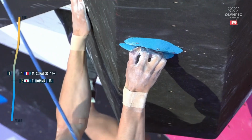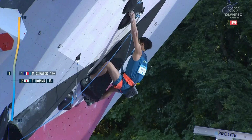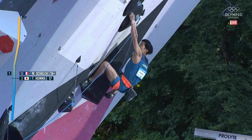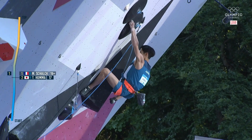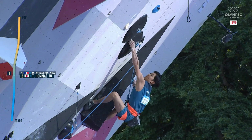You're right, it's incredible what they can do with the heels. It's true, especially as soon as the athletes get this good. You'll see a lot of beta that people maybe didn't intend or anticipate. But Taisei is going to have to work here. We saw from Mejdi how small these crimps are. Yeah, he's approaching this crux, it looks like.